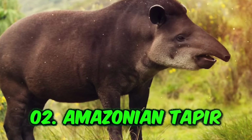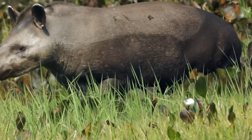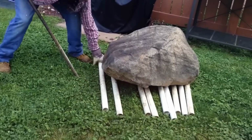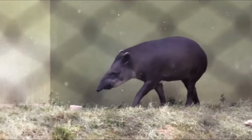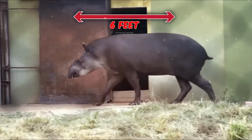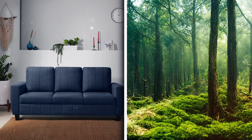2. Amazonian tapir. This creature could be mistaken for a moving boulder if that boulder had a funny little snout that acts like a snorkel. The Amazonian tapir is the largest land mammal in South America, with a bulky body that can weigh up to 700 pounds and stretches up to 6 feet long. It's like spotting a sofa that suddenly decides to take a walk through the forest.